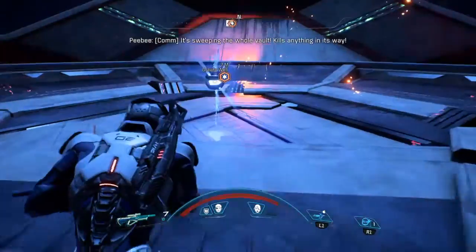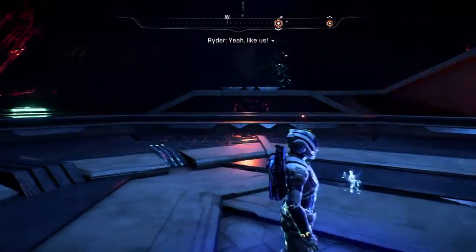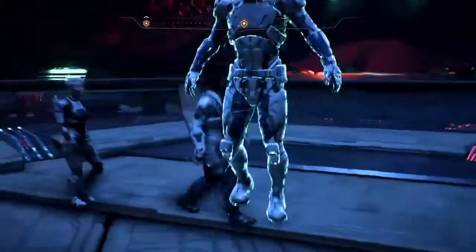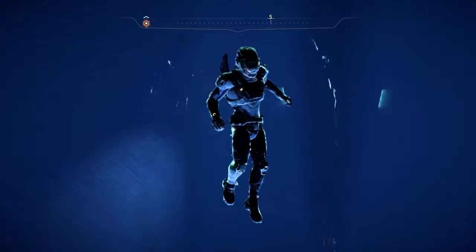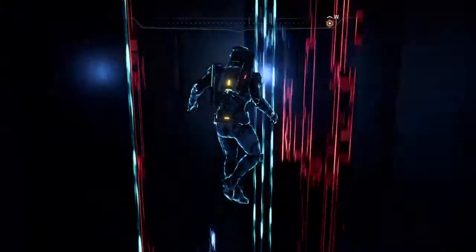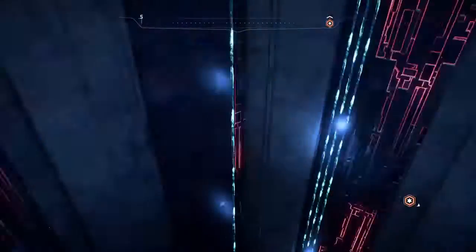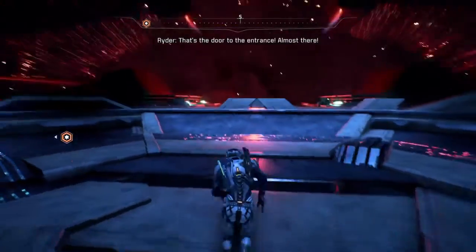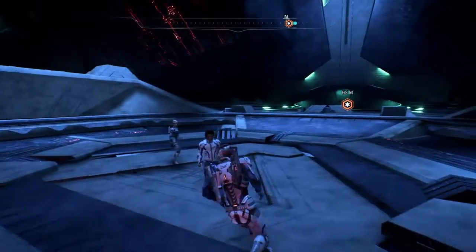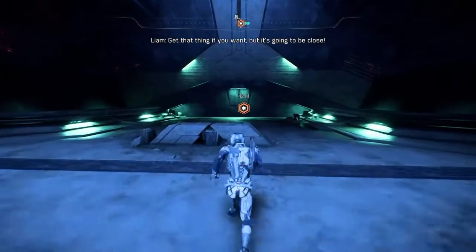Coming! It's sweeping the whole vault! Kills anything in its way! Yeah, like us! That's the door to the entrance. Almost there. The barrier's gone. Get that thing if you want, but it's going to be close.